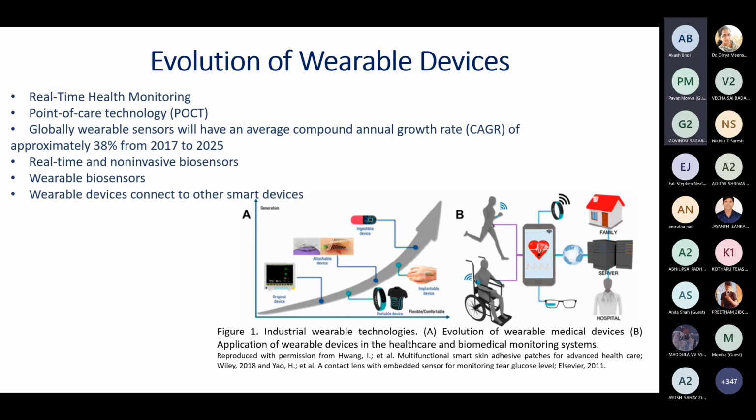Conventional diagnostic tests, commonly used in laboratories and hospitals, are time consuming and costly, and require highly trained professionals or physicians. Whereas in healthcare, there is a shift going on towards personalized medicine, and globally these wearable sensors have emerged. As you can see in this image, there is exponential growth if we look at the compound annual growth rate.